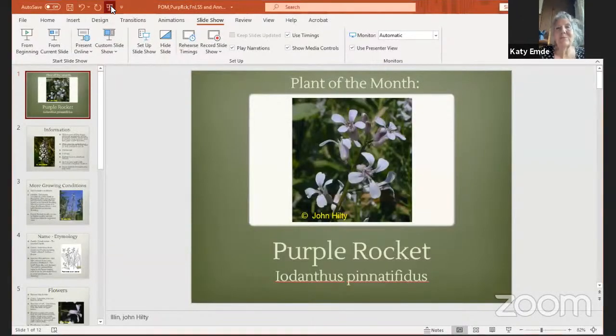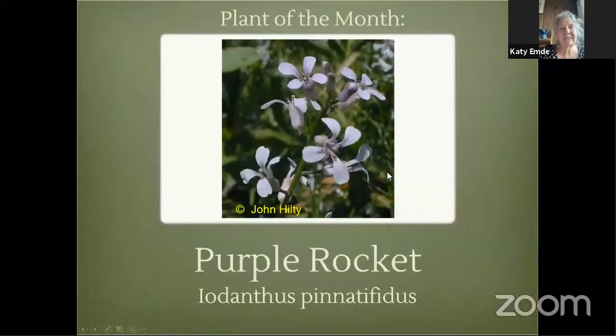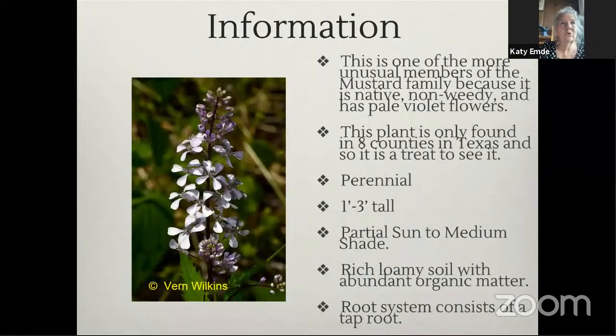The plant of the month this month is from the mustard family. It's in the mustard family, which is Brassicaceae, which we don't really usually hear much about, except for the very invasive, very problematic yellow bastard cabbage that is growing around Texas and other places.